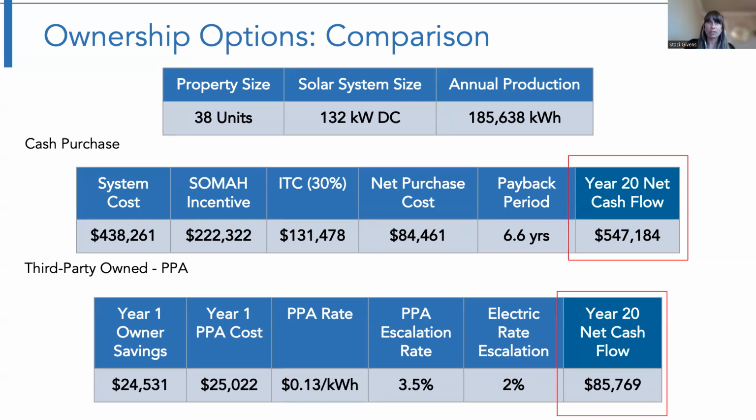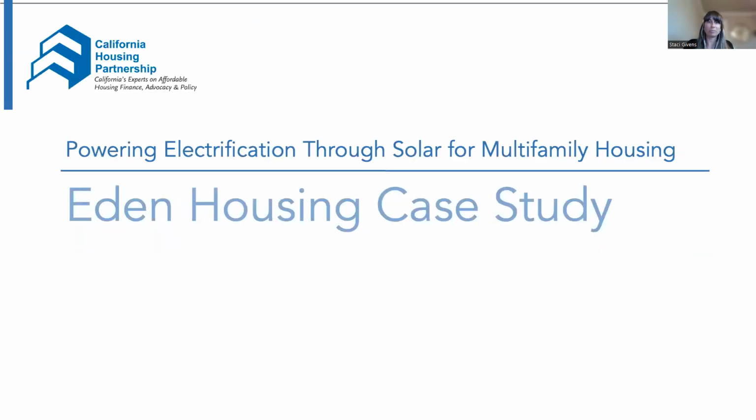So with any financial model, of course, there are pros and cons. Some of those center around having the upfront capital to move forward with the cash purchase, maximizing electric bill savings, also to consider operation and maintenance responsibility and cost involved with that. So there is a lot to consider when deciding which financial model might work best for your organization. Next slide, please.